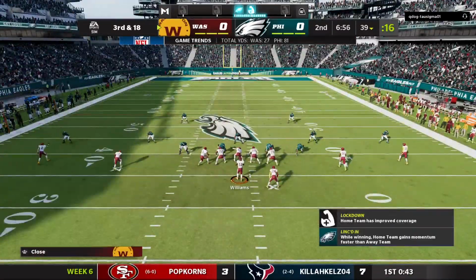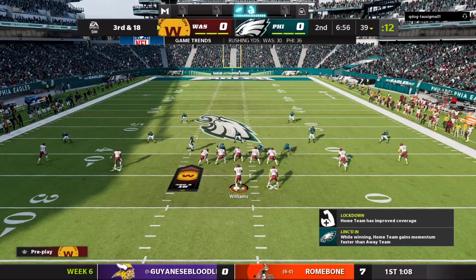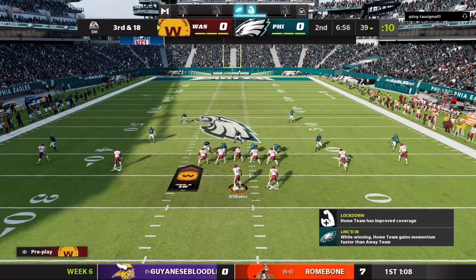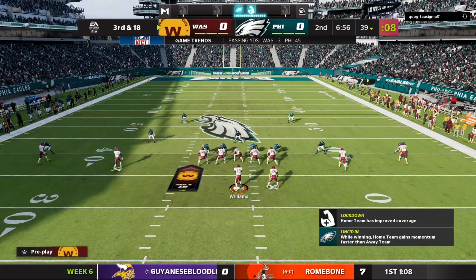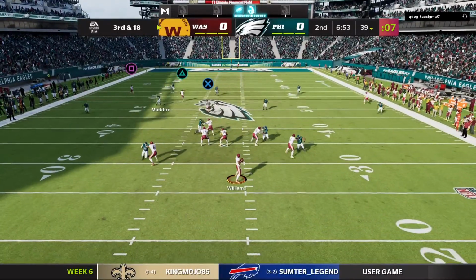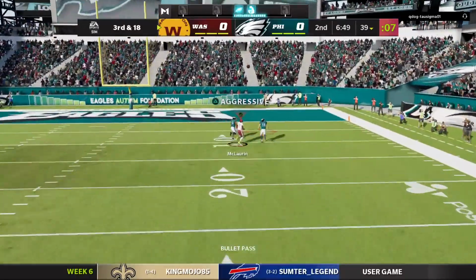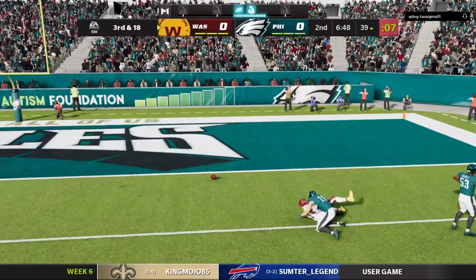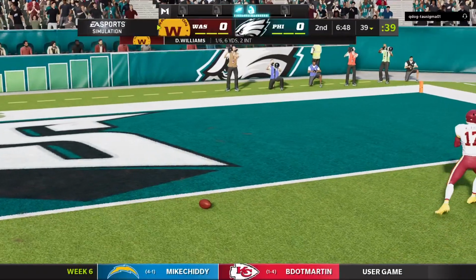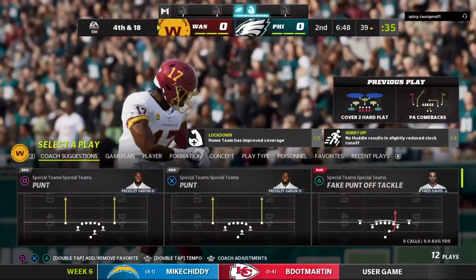An incomplete pass on that last play, and that means they'll need to come up with something here on third down. On play action, they'll throw. Slings this deep from McLaurin. And unable to connect, incomplete. I'll give them credit, they took their shot, but it's going to bring up fourth down.